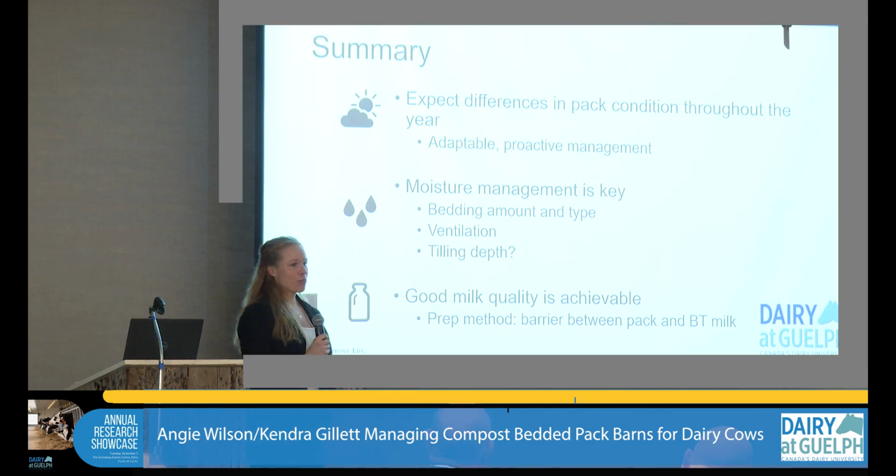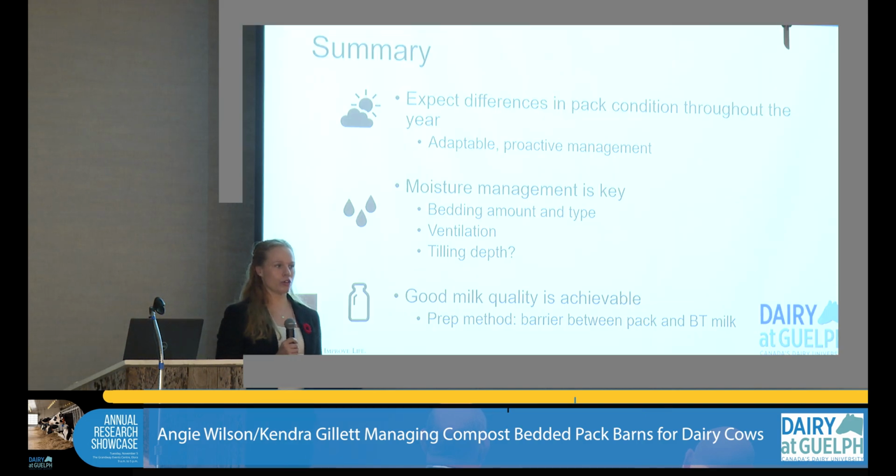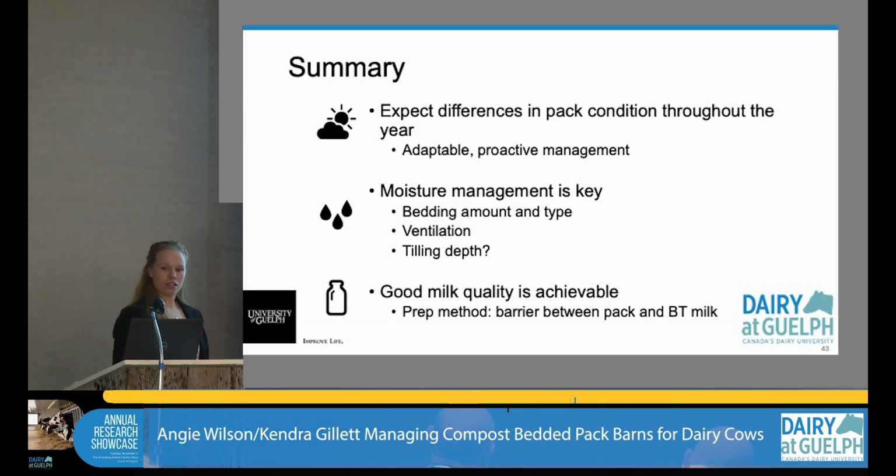In summary, farmers and everyone working with packs should expect differences in pack condition throughout the year. It's important to have adequate, adaptable, and proactive management for these systems to be successful. An example of proactive management is if you know there are going to be a few days where it's really wet, add bedding before that. Don't wait until the pack gets too wet. It's more challenging to come back from that. Moisture management is key, which has been a theme throughout our whole presentation.